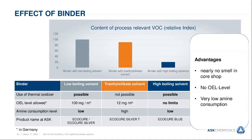Then we have so-called high boiling solvents. With the high boiling solvents, you see that the VOC index is significantly lower. And again, it's possible to use secondary heat treatment to get rid of the final total C emissions if it's necessary. The solvent is completely harmless, so no limits are defined for the solvents. And you need only a low amount of amine for this binder type. In our house, it's called EcoCure Blue. It's a platform of binders.